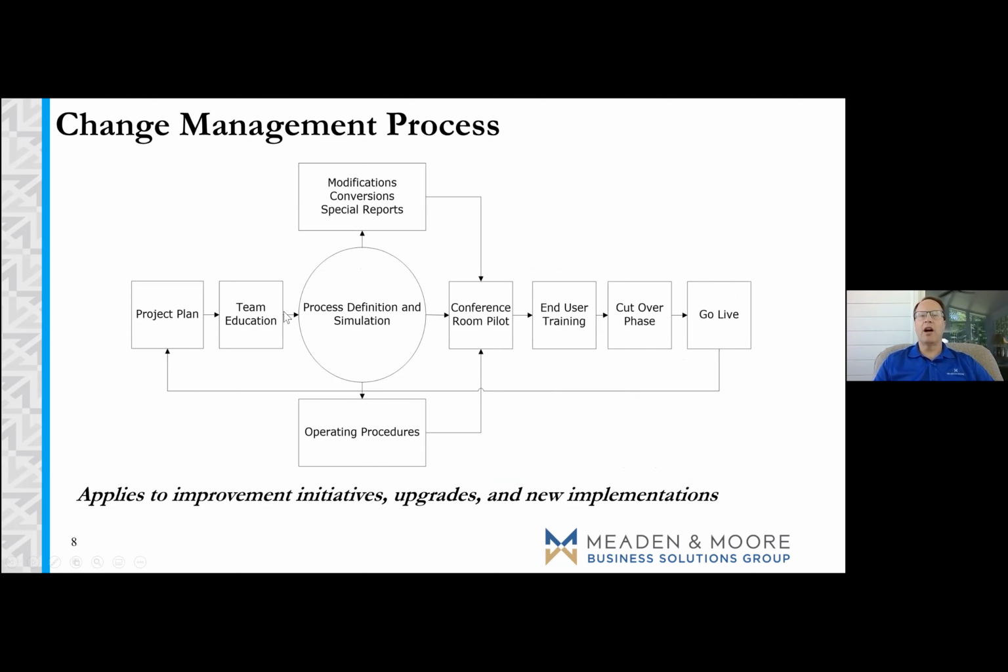And then our view of the change management process for deploying, again, even if you're just implementing the scheduling module for the first time, in an upgrade or an improvement exercise, is to develop the project plan, like we just talked about, and educate the team on how the software works generically, giving them everything. That's more the classroom education. Then that enables them to simulate how the business might work in the software. And we use a circle here to show that you do this circularly, walking through scenarios several times.